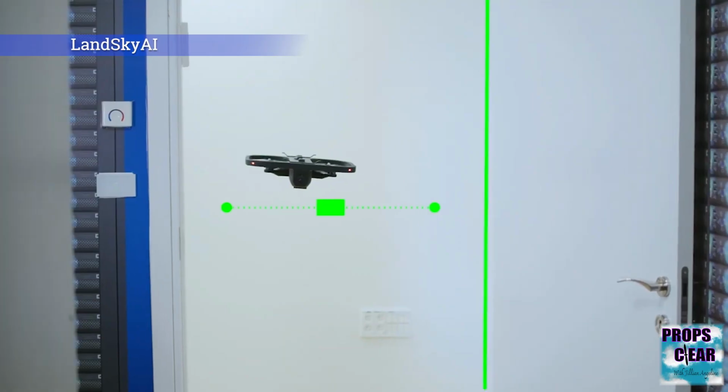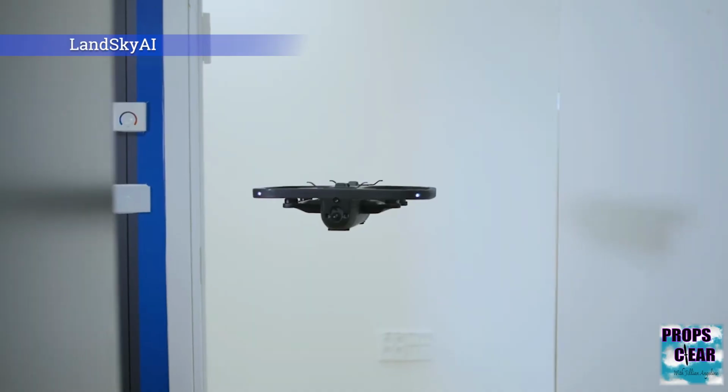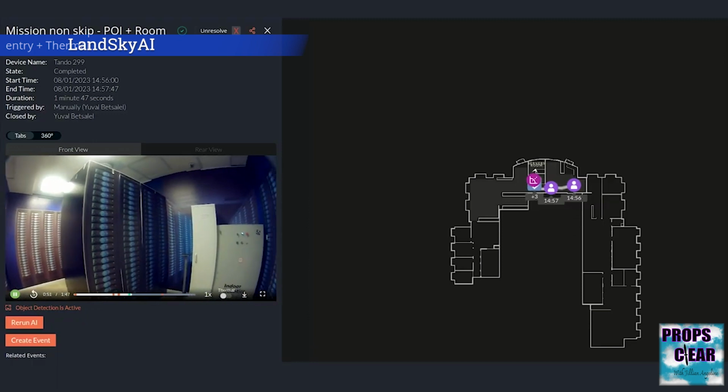I will say, when we were first starting out, you'd be surprised still at how little knowledge there still is about drones and robotic systems and understanding them.